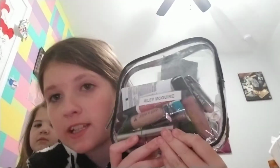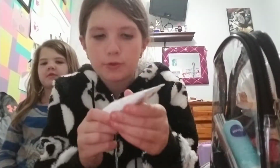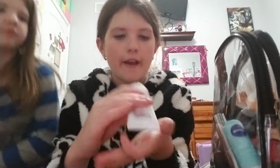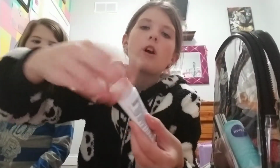Then in the middle of my organizer and my cup, we have all my lip care stuff because I have an obsessive amount of lip care, as you can see. But I don't have completely lip care in here. I have some lotion in there too that I use. A little goes a long way though, just to moisturize my hands a little bit. That's why I use a little bit.